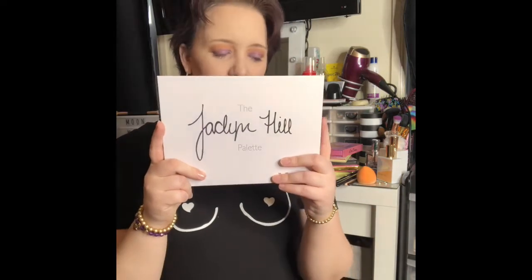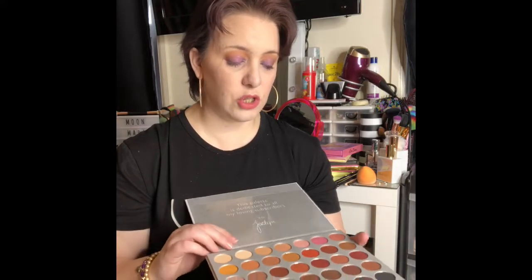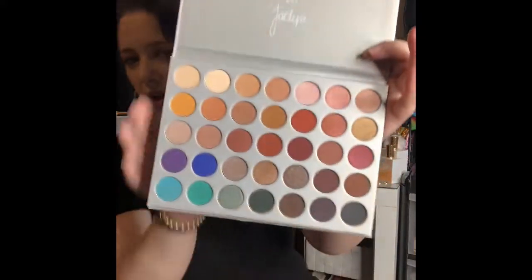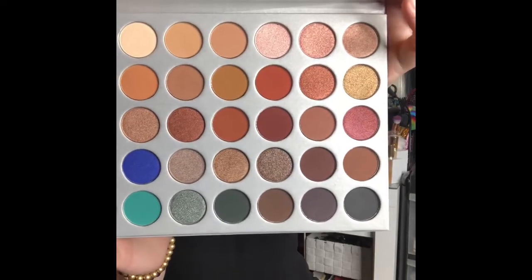Okay, so this is item number 5. Item number 5 is my Jaclyn Hill Morphe palette. I did originally pick a different Morphe palette, but I decided there wasn't enough variation in colour, so I did change my mind. So this palette I haven't actually used, and I want to change that, which is why I've put it in.